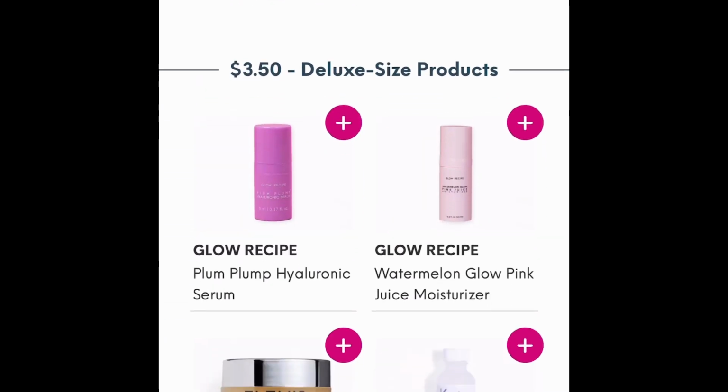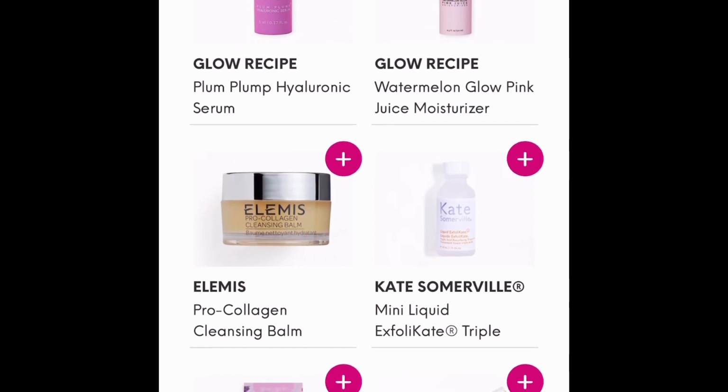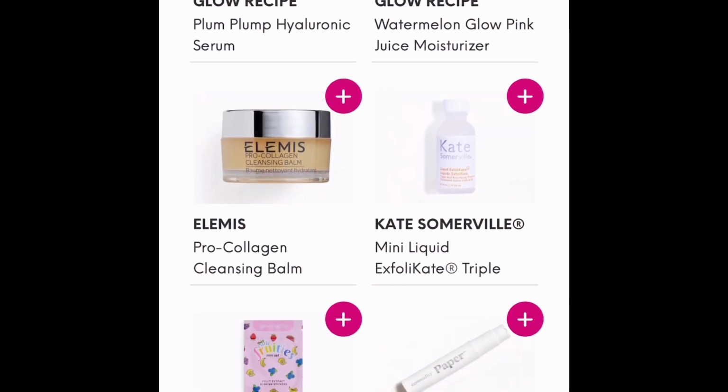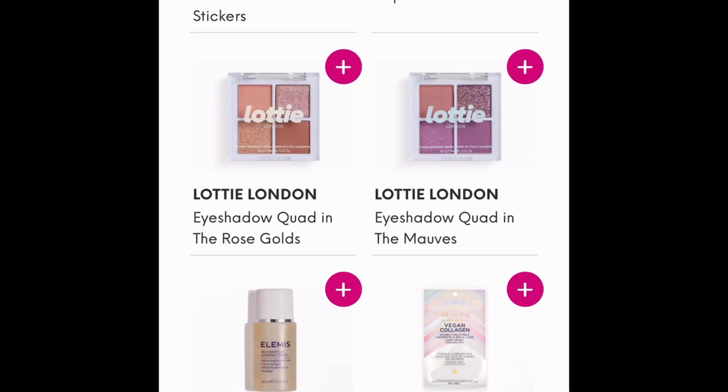Exfoliating Scalp Nectar, don't need that. Glow Recipe, don't need that. Glow Pink Juice Moisturiser, I'll get that. Pro Collagen Cleansing Balm, I'll get that. Get a couple of those, actually. Yeah, I'm surprised I didn't get the Lottie London choices of these. So I'm going to get each of those.